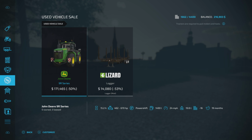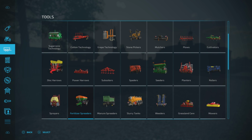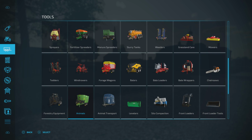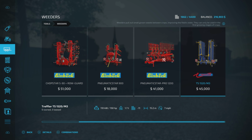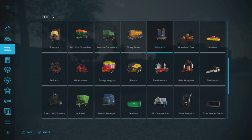The weeder I purchased was just the basic 6 meter standard, no frills. Where are we? Oh, up there. Yeah, I've got the Aerostar Exact 600, 9,500. So if I do get any other weeding contracts come up, I won't then get absolutely clobbered for leasing fees. I can just use my own one. I could have gone for something bigger. I've got the money if I wanted to go for a massive weeding option, but in all honesty, I don't get that many jobs. So we'll see.